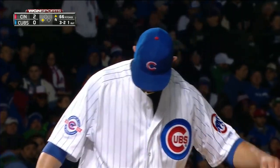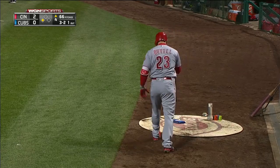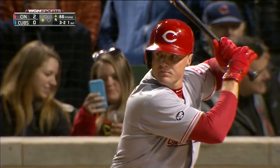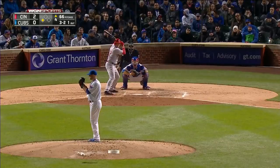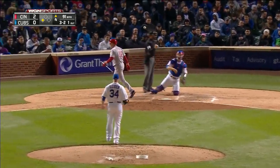Bruce is one of those guys that can sit on a breaking ball from a left-hander and let that ball get to him. Most guys get fooled by the speed of the pitch or the break of it, and they're out in front. Bruce is a guy that can let the ball get to him and can end up hooking that ball for a home run. He swings and misses, strike 3.